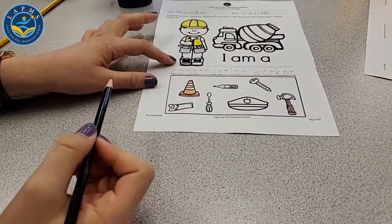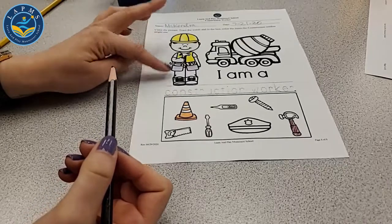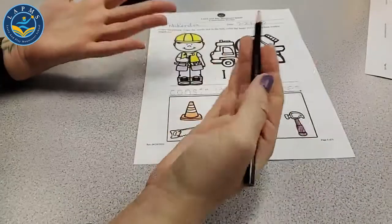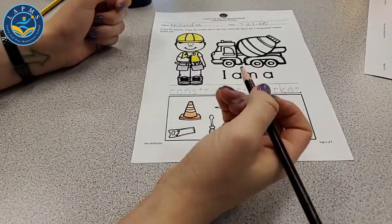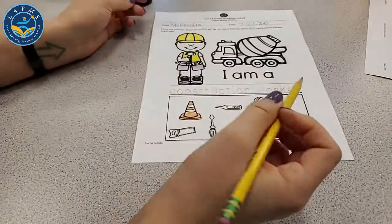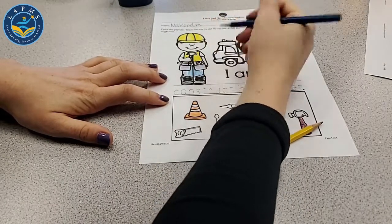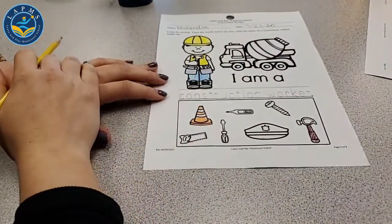What does he have on his feet? Can you wear sandals to the construction site? Can the construction worker wear sandals? Oh no, he has to protect his feet like he protects his head. He's got big boots on there. Big boots. And some blue jeans. Let's see here. He looks very happy. I think that's because he's a very hard worker.